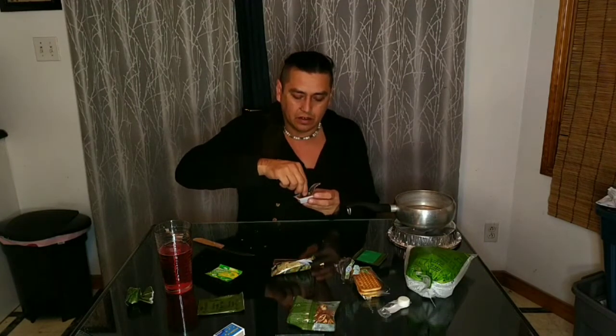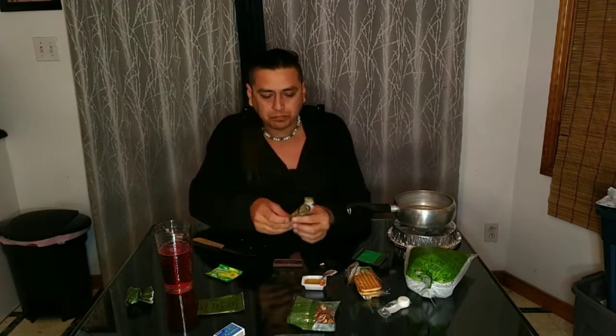I'm going to try something. I'm going to dip it into the honey. Didn't do it any favors. I would just eat the chocolate on its own. It's good on its own.